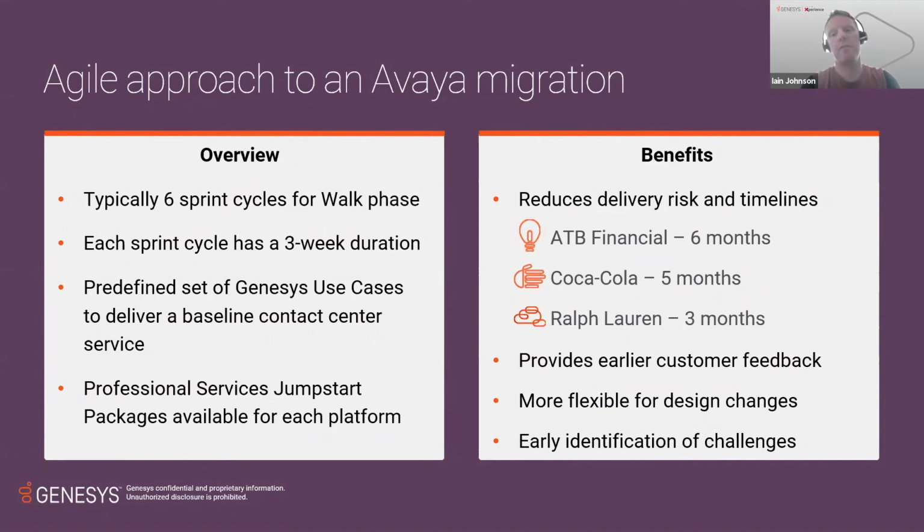So as I mentioned a few minutes ago, we use that agile approach at Genesys for our projects, and specifically for those legacy vendor migrations, we have found we can typically complete the walk phase in around 6 to 7 sprints, where each sprint would typically last around 3 weeks. There are professional services jumpstart packages available for each platform, which are based on a set of predefined use cases to deliver that baseline contact center functionality. This delivery approach reduces the risk and timeline associated with a migration project. In fact, we have been able to complete the walk phase for customers to a Genesys Cloud environment in around 3 months. So we have a reference, Ralph Lauren. We moved them from a legacy on-prem solution across to a Genesys Cloud environment within 3 months. And that is completely referenceable as well.